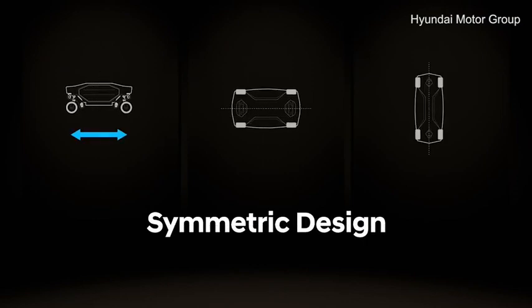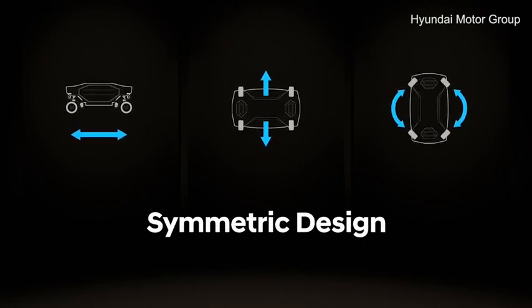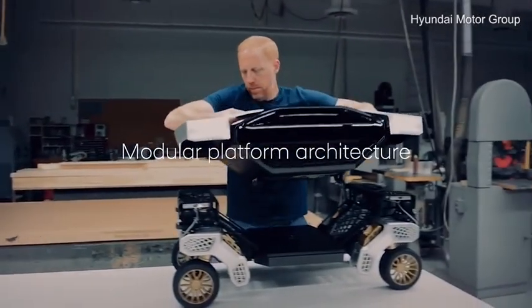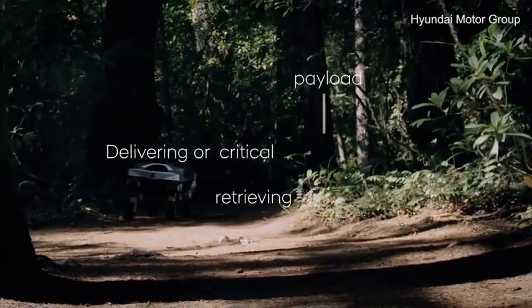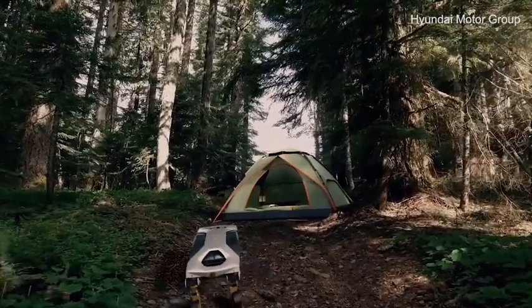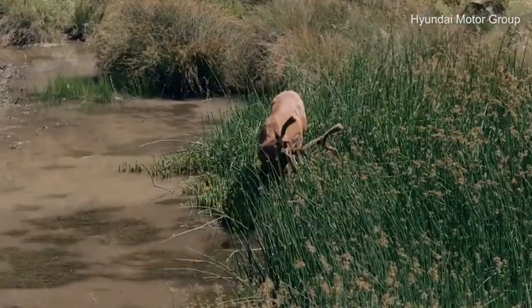Tiger X1 has a symmetric design, so it can travel backwards as easily as forwards, and to the left or right as it does forwards or backwards. Its body is modular, so Tiger can perform different missions. Goods delivery in urban settings, transport of critical supplies in remote areas, or carrying sensors and instruments to work as a mobile science platform.